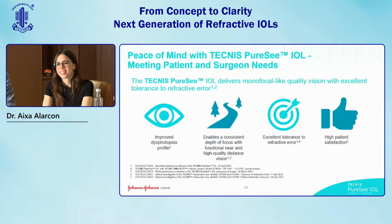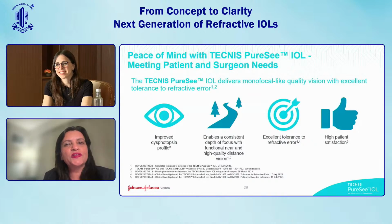So thank you so much. I think that was a great presentation. It actually cleared all the concepts of not only the PureSee, but also other lenses that you talked of. And I know that you've done some great contributions to the designing of Eyhance, which has changed the way we practice with intraocular lenses. Dr. Praful Marana is there. Praful, would you want to ask a question?